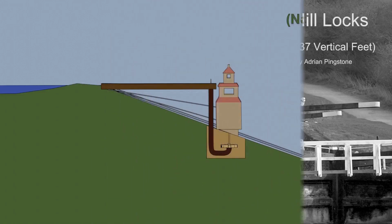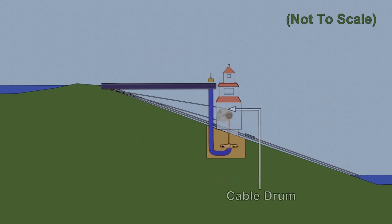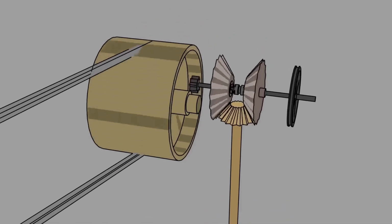Water from the upper level of the canal entered a wooden flume. When a valve is raised, water flows down a tube called a penstock. With enormous pressure, it escapes through the forearms of a Scotch turbine, causing the turbine to rotate and drive a series of gears. The gears engage with a large cable winding drum. When the drum rotates, cables are fed out and drawn in.